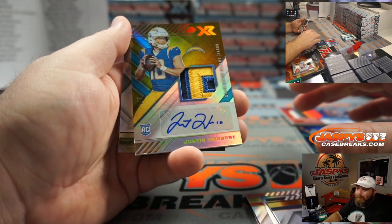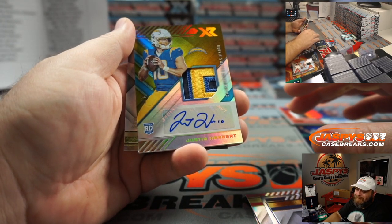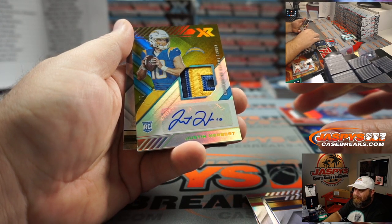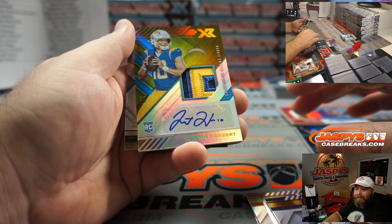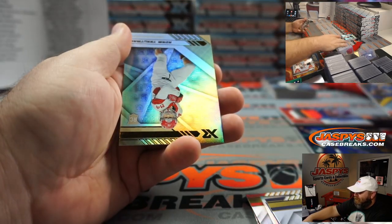1 out of 5. Woo! That's called Bolt Bro Mojo right there, guys. Adam Kupperman, the spot he won in the filler. 1 out of 5, rookie patch auto, Justin Herbert. Go Bolts. Congrats.